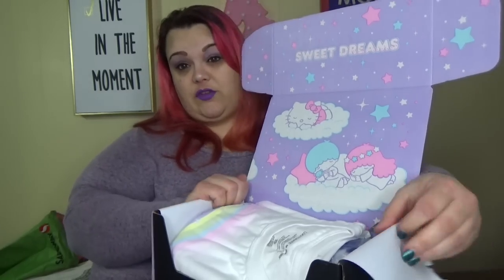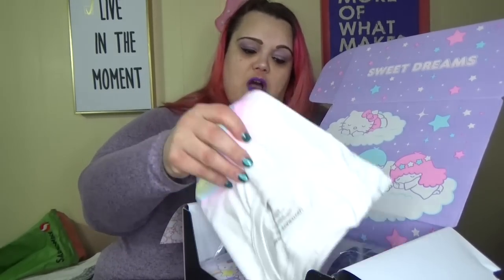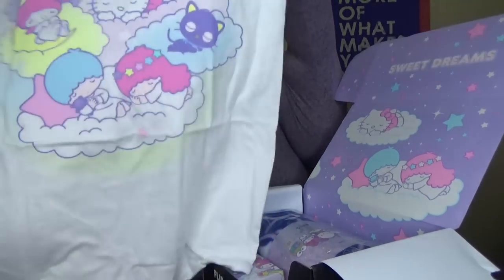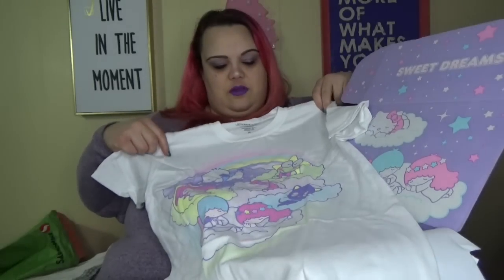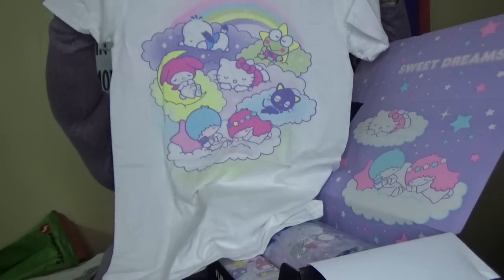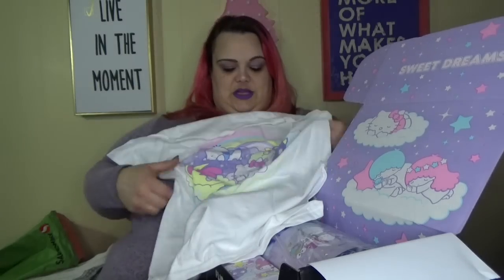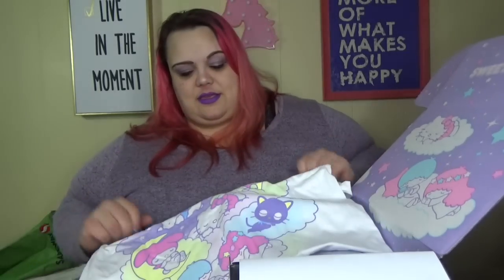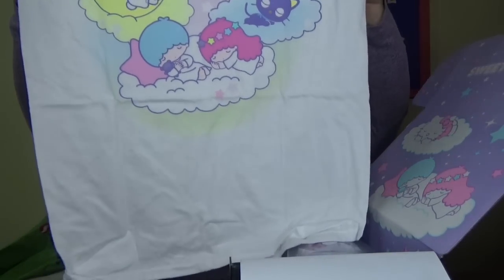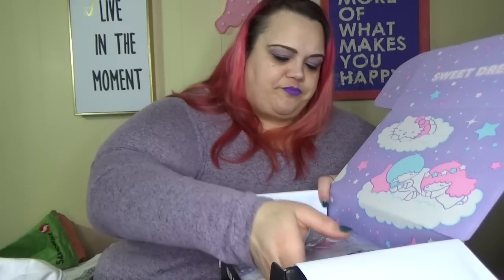Okay, first of all, they don't go to 5X, so I order a small in my shirts so that if it's boyish enough, I could pass it on to my nephews, or if they even like it, I could pass it on to them. But this is the most adorable dang thing I have ever seen. Oh my goodness. Look at all them beautiful little things just sleeping! Oh, the cuteness, I can't take it.